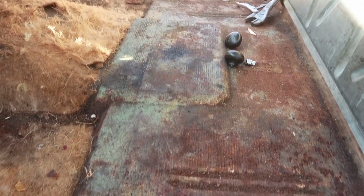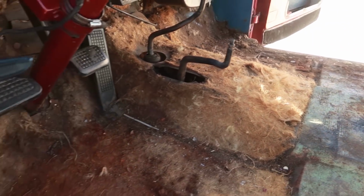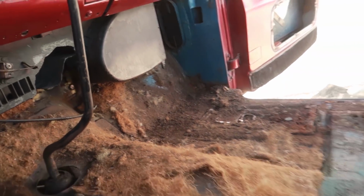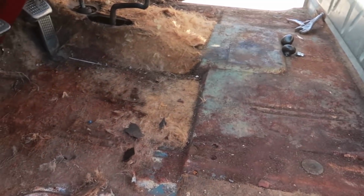So really, for a first look at our floors, they're really not bad. There's a little bit of rot down here, a little bit more over there in that corner, but overall it really isn't much. I want to go ahead and vacuum all the stuff up so we can get a better look at it.